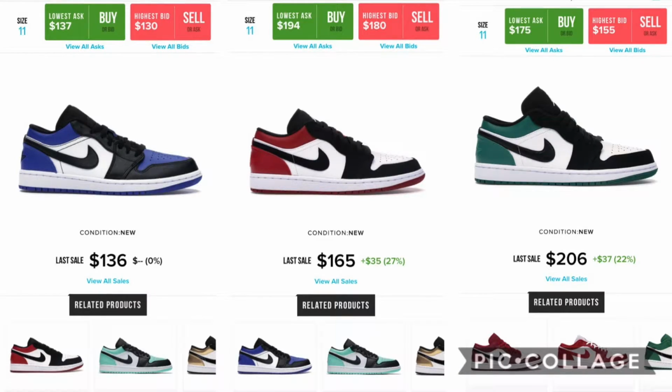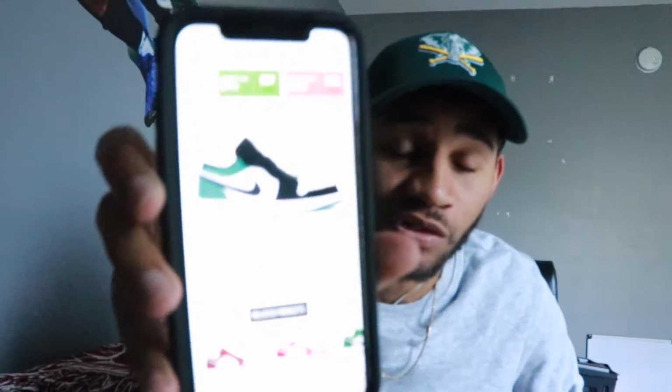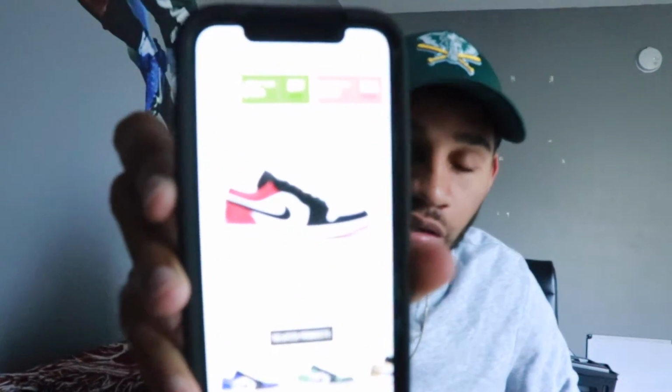So what I recommend is tapping into some shoes that you may not have knowledge about, but at least a passion about. See, for me, I look for fashion and something that I will wear, so I will be excited to sell it, right? Right now, I'm looking at these three low top ones. I'm looking at the Royal Toes, the White Black Mystic Greens, another 6 shoe that I think has potential, and finally the Black Toes. So it's like you can never go wrong with red, right?